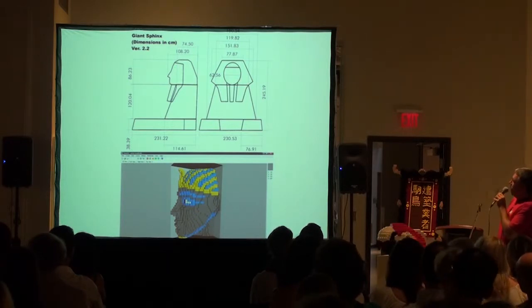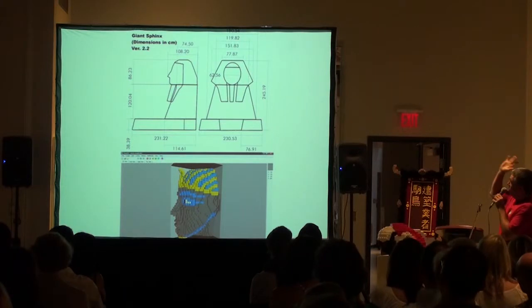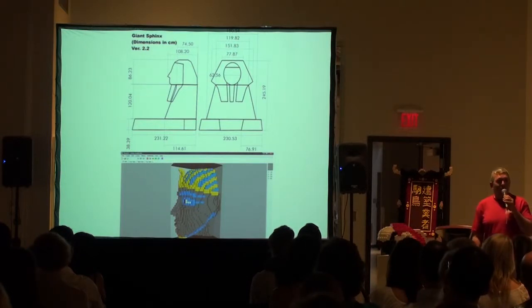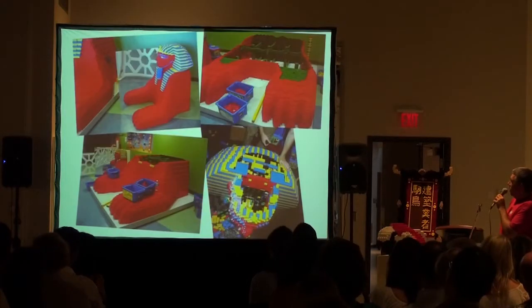Some people ask me how I build these things. So I do a simple sketch, often on the computer, just in Corel Draw or something like that. It gives me some dimensioning, and then I might do some sculpting in a program, just because it's a little quicker than doing it with bricks, although I almost always just use bricks. This is the one case where I did that.